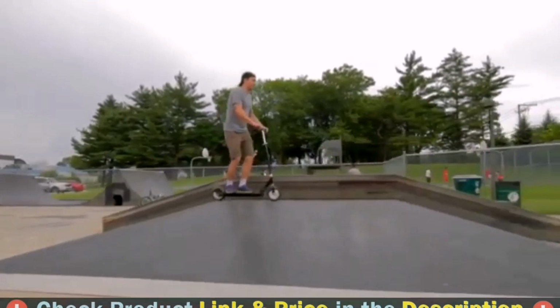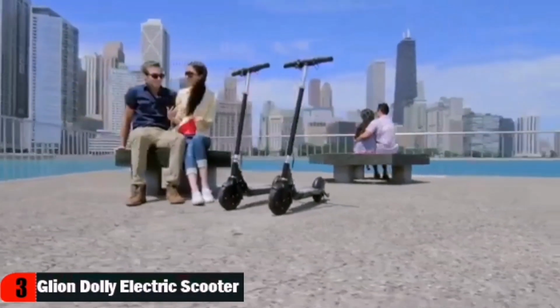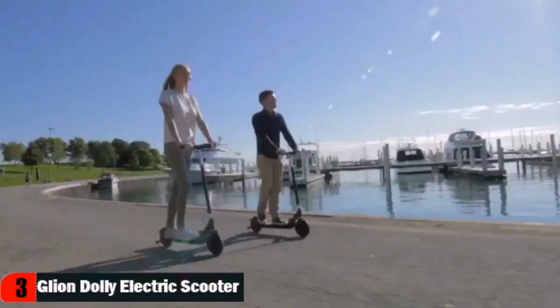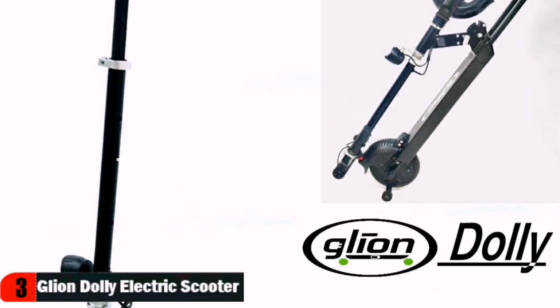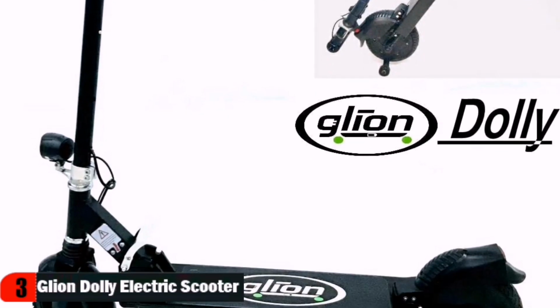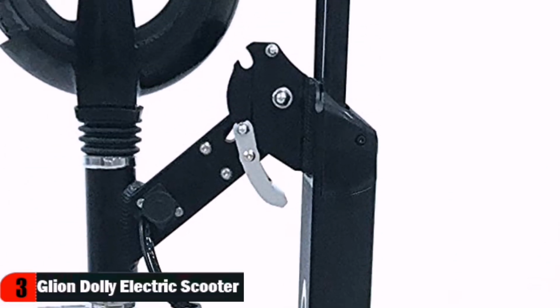Powerful 250 watt to 600 watt peak DC hub motor with electronic anti-lock maintenance free brake plus a rear fender press brake. Front tire suspension and honeycomb never-flat airless rubber tires. Patented dolly and vertical self-standing feature lets you roll it like a suitcase and stand it vertically out of the way. For details, let's watch more.